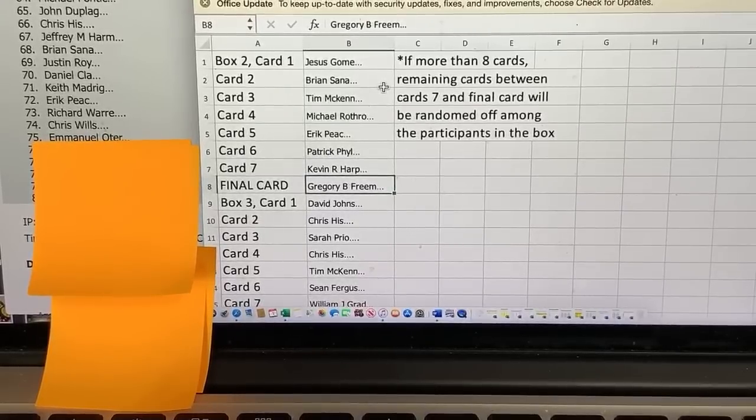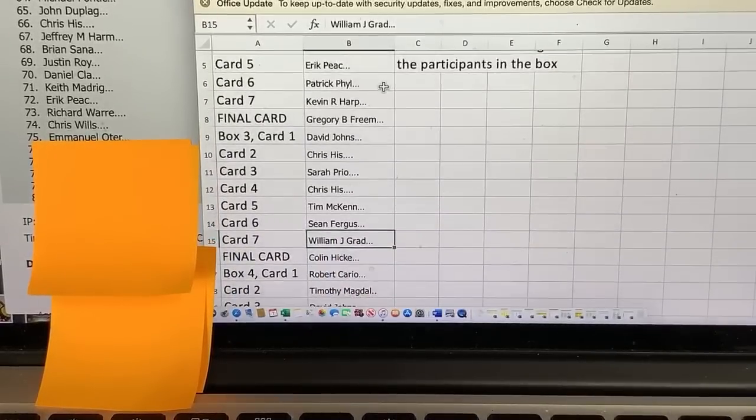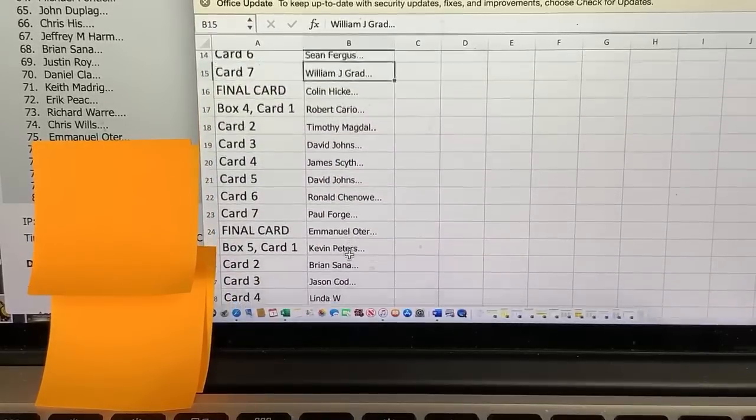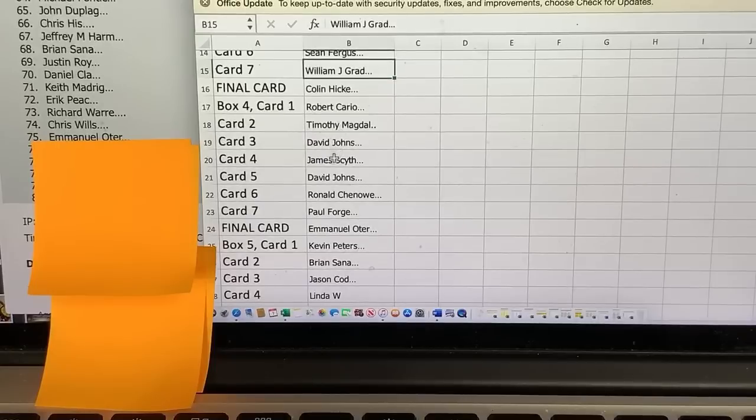Looks like you're getting the booklet out of box 2. Then we got David, Chris, Sarah, Chris, Tim, Sean, William. And the booklet looks like it's going to fall in box number 3. Usually that last card is the booklet. Then we got Robert, Timothy, David, James, David, Ronald, Paul, and Emmanuel in box 4.